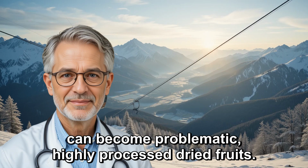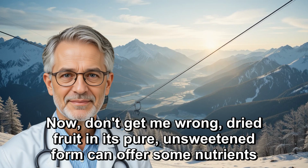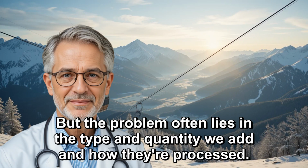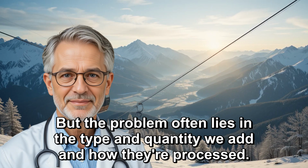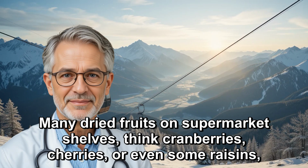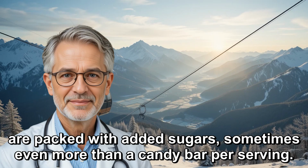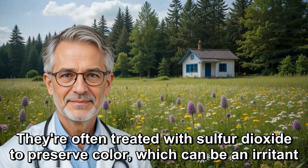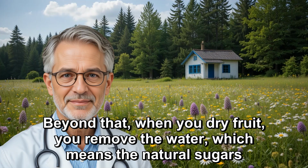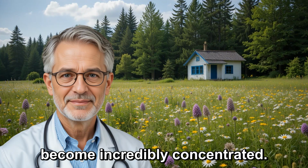processed dried fruits. Now, don't get me wrong, dried fruit in its pure, unsweetened form can offer some nutrients and fiber. But the problem often lies in the type and quantity we add, and how they're processed. Many dried fruits on supermarket shelves, think cranberries, cherries, or even some raisins, are packed with added sugars, sometimes even more than a candy bar per serving. They're often treated with sulfur dioxide to preserve color, which can be an irritant for some people. Beyond that, when you dry fruit, you remove the water, which means the natural sugars become incredibly concentrated.